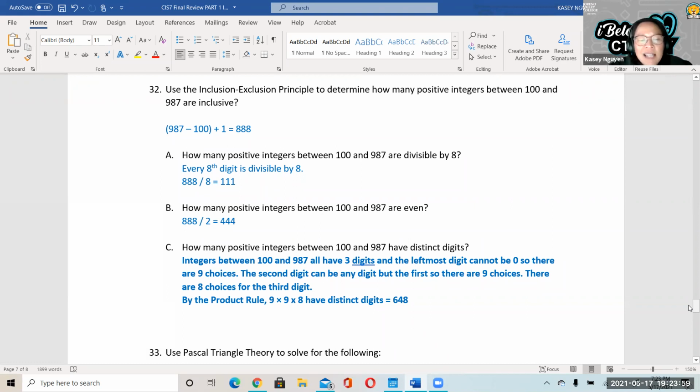And then question C asks you how many positive integers between 100 to 987 would have distinct digits. So we know that these have 3 digits. The leftmost digit cannot be 0 because it starts at 100, so there are 9 choices. The second digit can be any digit but the first because they need to be distinct. So that means that there are also 9 choices for the second digit.